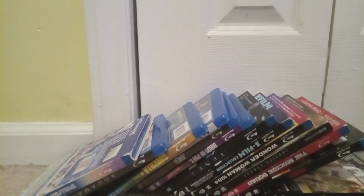Next here is Paddington 2. I don't really know much about this film. Here's the Blu-ray, which is a blue disc, and the DVD, which is a red disc. So Paddington 2, go get this Blu-ray a shot. Like I said, if you've seen it, tell me what you think.